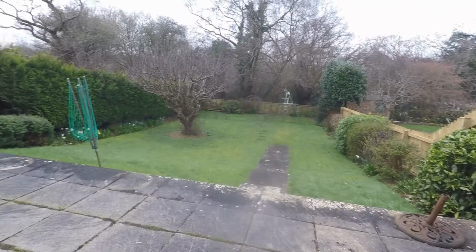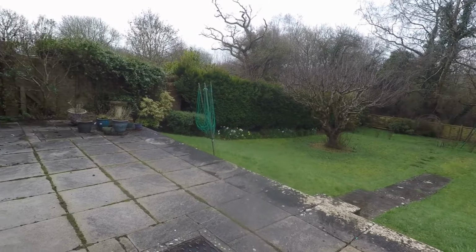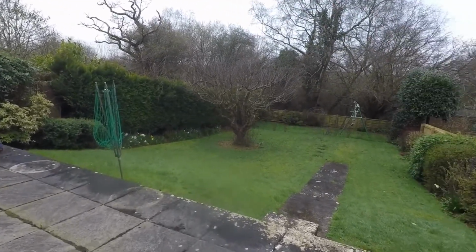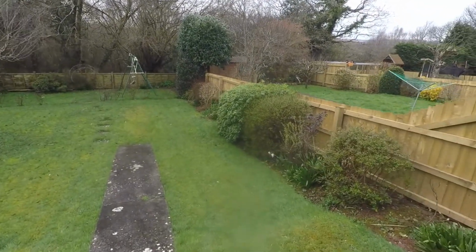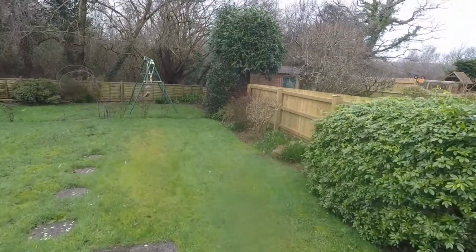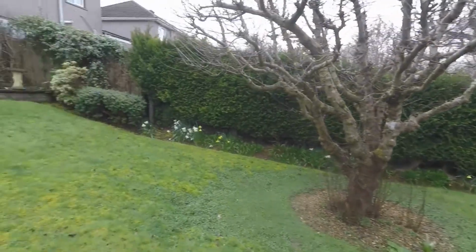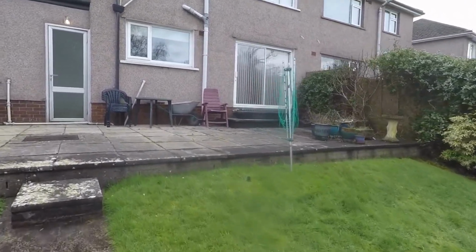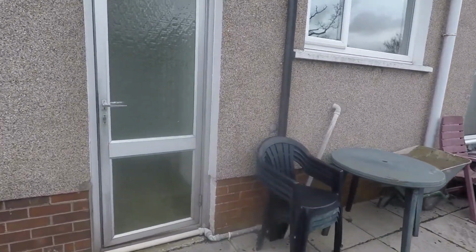So fantastic size garden, as you can see. A really lovely selling point for the property. Gets plenty of sun all throughout the day, so perfect in the summer for entertaining. Also great to grow different plants and vegetables. So it's lovely large lawn space. Lots of potential for this garden here. And you do have a large patio just at the top there as well for any outdoor seating furniture. So take you back inside now and show you upstairs.